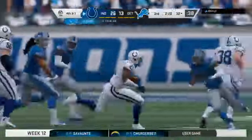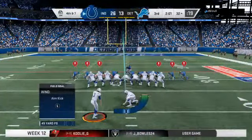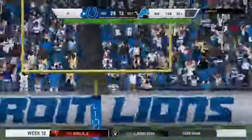Yeah, that was a safety that came through and made the play, but there's no doubt in my mind, he hits like a linebacker. We see a lot of that in today's NFL, don't we? And that time we do indeed. A big hit for a loss.